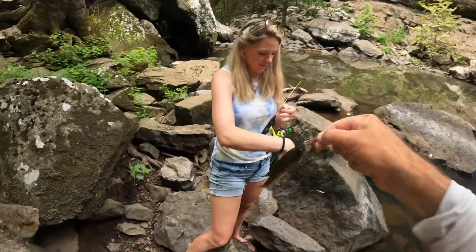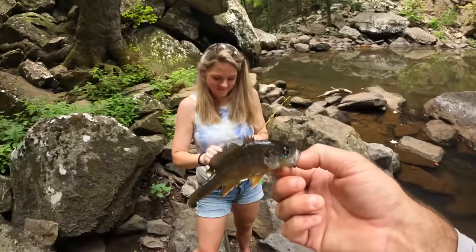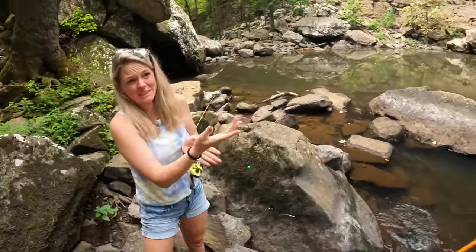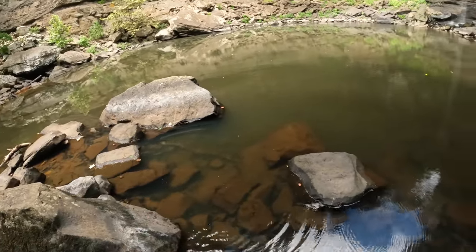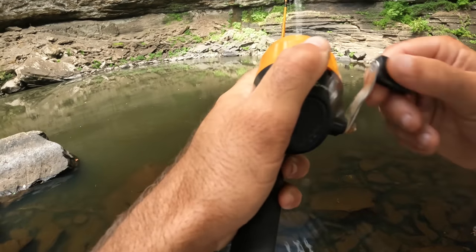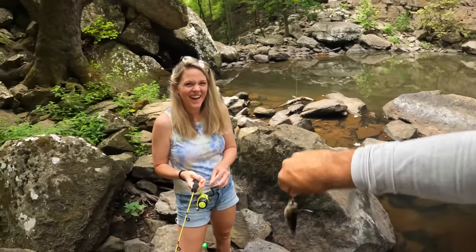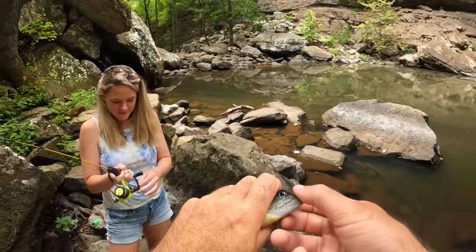Two daily doubles in a row? That's what I'm talking about. Two little tiny green sunfish. Yours is pretty average sized. This one here is pretty small. Here we go. That was a good trout release. A good trout release. Okay. Another one. Pulling the drag. That's so funny. Another green sunfish.